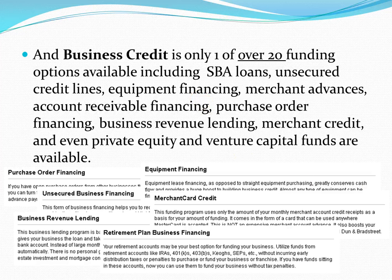Okay, business credit, again, also another benefit, through the funding suite, is that business credit's only one of over 20 funding options available. We actually now have over 30 funding products available, including SBA loans, unsecured credit lines, equipment financing, merchant advances, account receivable and purchase order financing, business revenue lending, merchant credit, and even private equity and venture capital funds are available. Okay, so the benefit of the funding suite is that you can come in. It will help you meet the criteria before you apply for business credit, give you access to the vendors, let you monitor your business credit reports, and then you start building actual business credit.